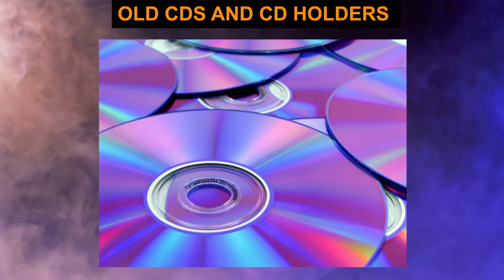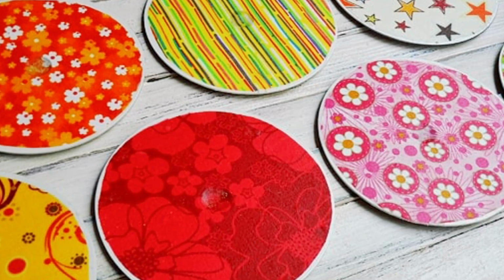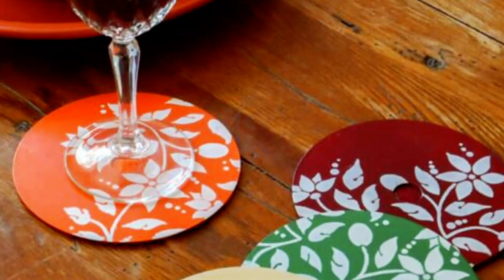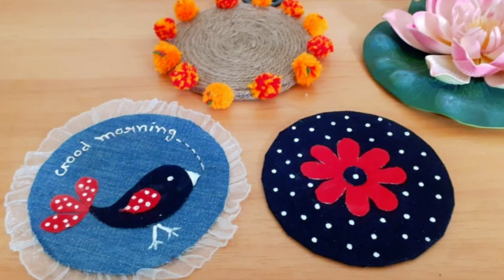Number 1. Old CDs and CD holders. CDs are becoming extinct. If you have old CDs lying around, you can help save the environment by turning them into cool coasters. Cut pieces of paper or fabric and put them on each side of the CD. Now you have a cool-looking coaster you can use at home.